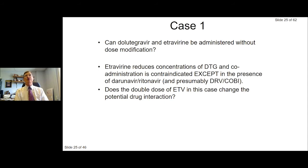And co-administration of these two drugs is contraindicated in the FDA package inserts, except in the presence of darunavir-ritonavir, or presumably darunavir-cobicistat, which is what today's patient was taking. So probably etravirine, dolutegravir, darunavir, and cobicistat as a 4-drug combo would be acceptable in terms of drug-drug interactions. One interesting thing about today's patient, however, is the atypical etravirine dose.